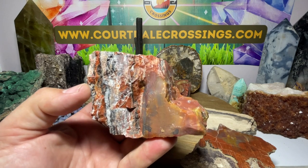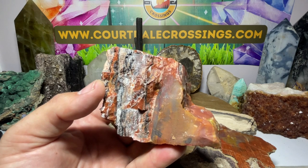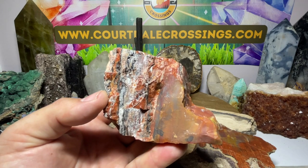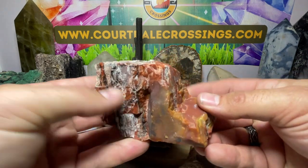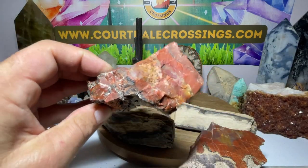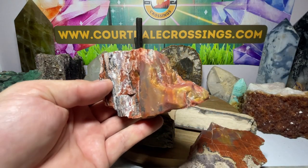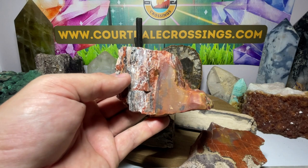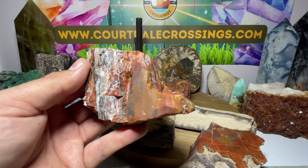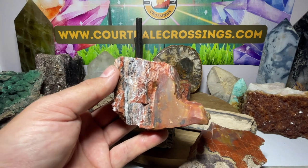It has deep, deep, ancient earth energy, and you can use that energy. When you're working with it, it's a very grounding energy, which is great for the root chakra. This is definitely a root chakra stone. It actually works with all chakras, but its grounding ability is wonderful, especially this Arizona petrified wood with the deep red and yellow. It works with deeply connecting you with the ancient earth energy in that deep root chakra energy, just that ancient ancestral wisdom.